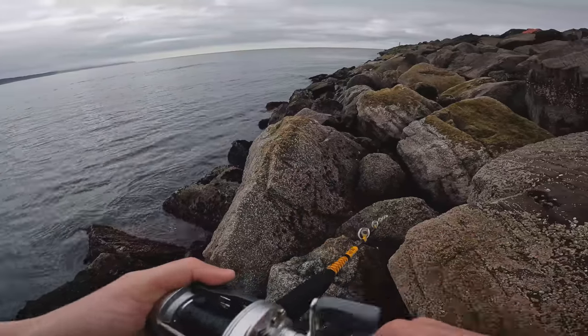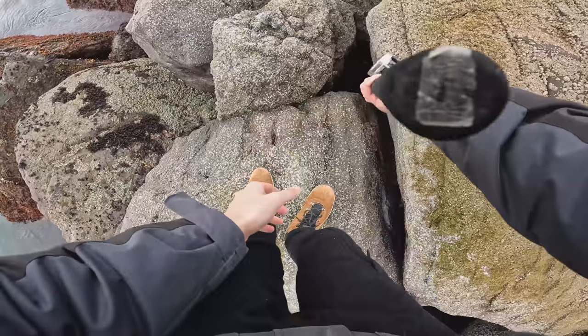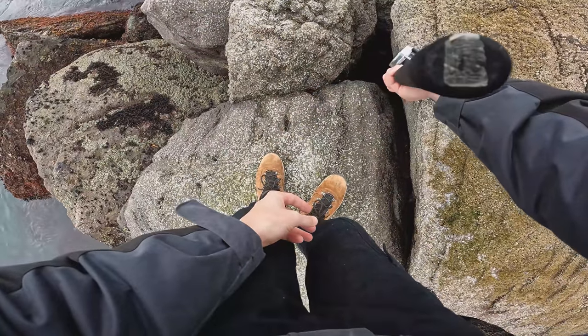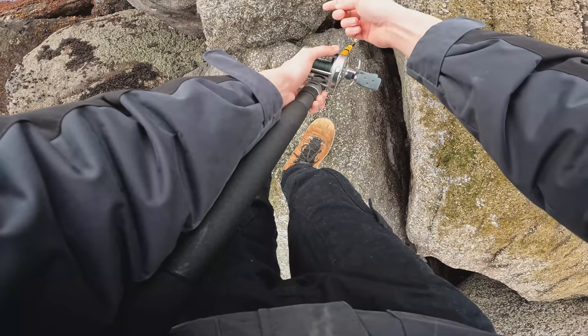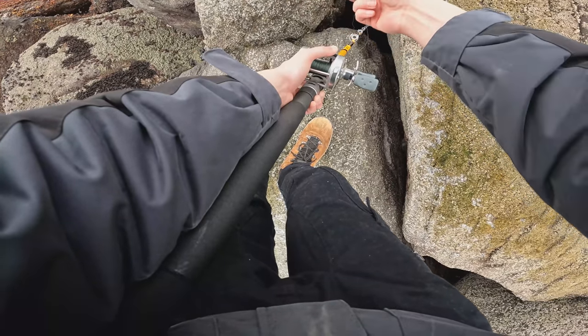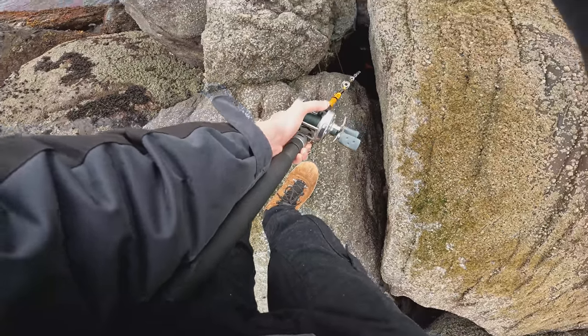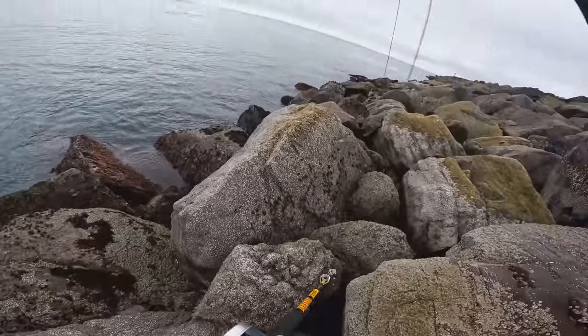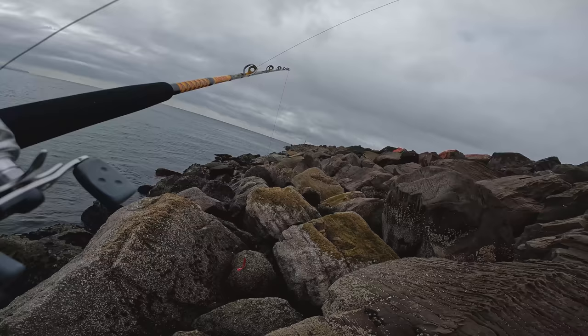After a couple hours of not getting a single bite, I decided to switch it up and try something completely different. I wanted to see if there was anything down in these deep holes in the rocks. Oh, dude!